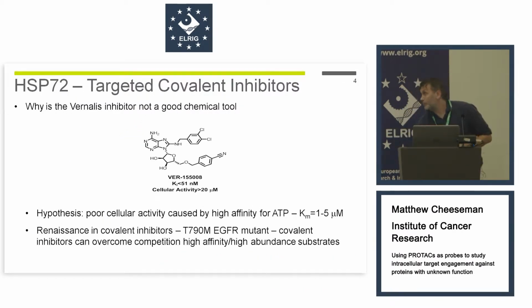Okay, so the short story on covalent inhibitors. Whilst our screening collection has not found any tight-binding small molecules to inhibit HSP72 reversibly, you see in the literature there's this compound, which was developed by Vernalis, which is actually a tight-binding ligand. Now, we probably didn't have any nucleoside mimics in our library, so it's not too surprising we didn't get any hits if this is the type of molecule that's going to bind to it. So for the Ki, I put this as less than 51 nanomolar. That's a reflection of the bottom end of the assay, but certainly in our hands, it's as potent as we can measure it.